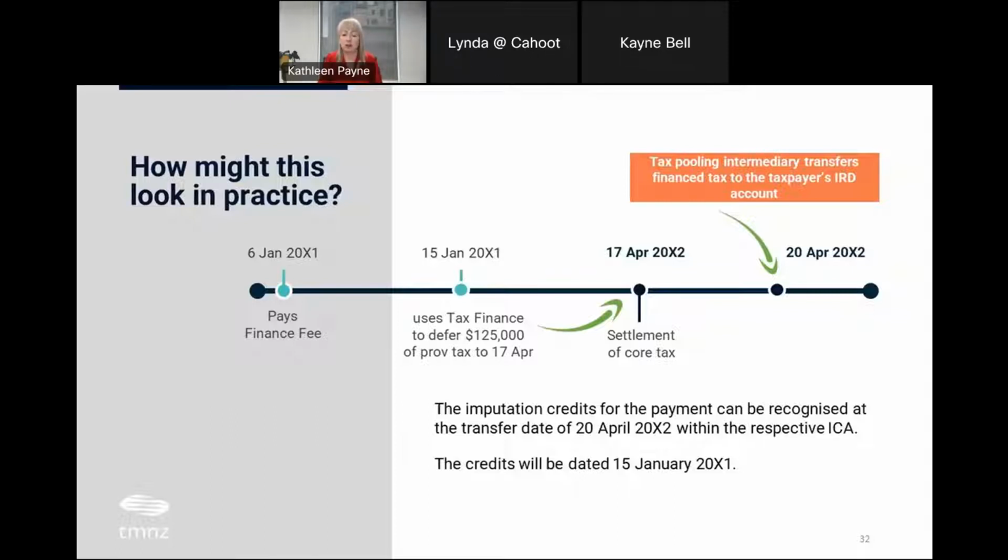When you're doing purchasing, whether it be a flexible arrangement or a tax finance arrangement, which is more fixed in its nature, then you will actually be recognising it at the date that you're transferring the tax to, so the provisional tax date, but you won't be recognising it until the transfer has been done to the taxpayer's IRD account.